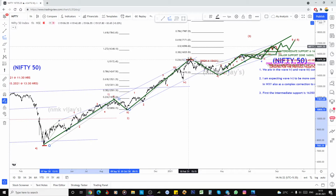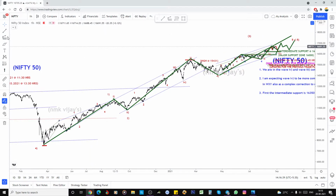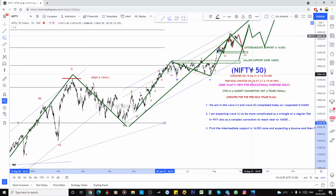At least in the third wave, otherwise if it is possible, wave 1 is equal to wave 5. As per that, the third wave is not extended, it's because of the fifth wave. If we keep this the same length here, that 78.6 is the 16,700 zone approximately, and the equivalent is 18,500. So first of all, we need to look at whether what I'm expecting is wave 1, 2, 3, 4, 5, and after that I'm expecting a three-wave structure.